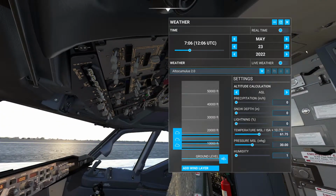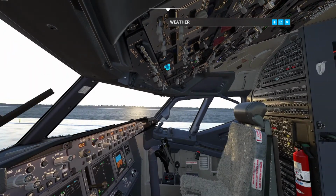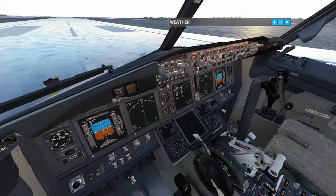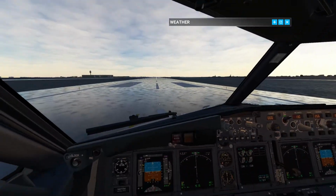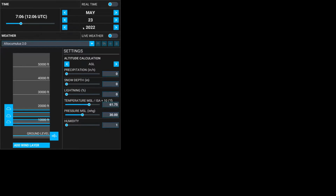We'll turn the wipers off now as well. The thing that I like about it is that it has the names of the clouds. It has the meteorological names, and they're very accurate. Let's jump out and take a closer look.